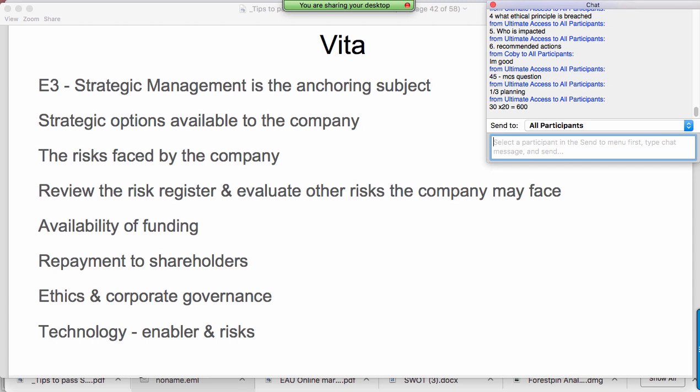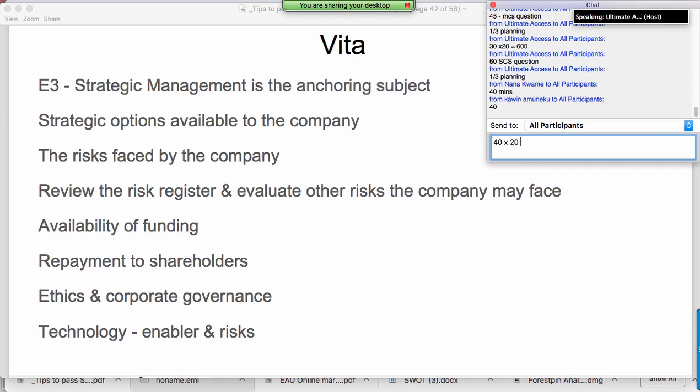Okay, so similarly, if we have a 60-minute SCS question, right, one third planning, then how many minutes have we got left? You guys need to work out, tell me, how many minutes have we got left? Need some interaction. 40 minutes. So 40 multiplied by 20 words, 800 words is what I'm expecting. All right. So be very, very conscious of this. You can start writing your answers now. Check your number of words as well.